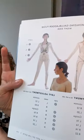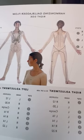And if you look at the illustration of the gallbladder flow, you see how it moves through the head. You have the side profile image. Wow, I remember when we were creating that. Yes.